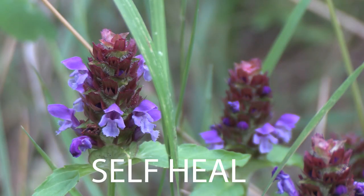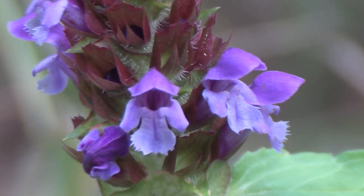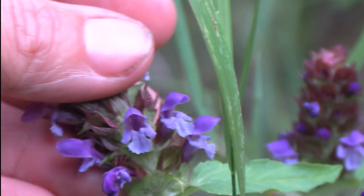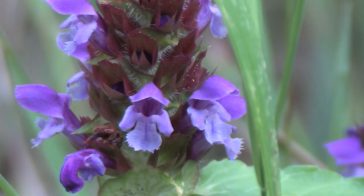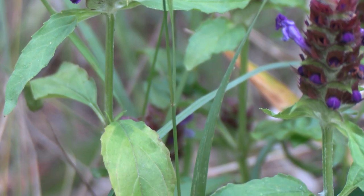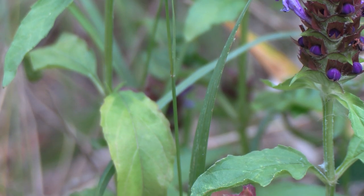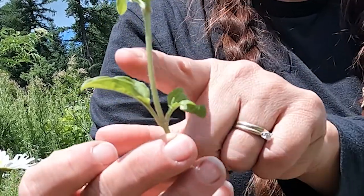So this here is self-heal. This produces small, spiky, purplish blue flowers. You can look on the flower here and see that the upper lip is a light purple and it kind of functions as a hood. And then the lower lip is a different color, more of a whitish blue, and it's fringed. Self-heal is part of the mint family and it does have a square stem that's slightly hairy. And as you can see, the leaves are opposite on the stem.